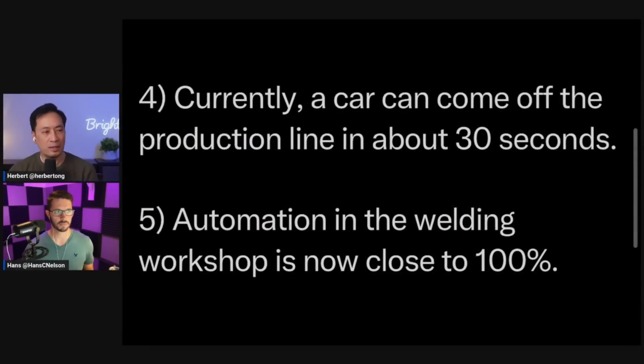So this is critical. First of all, Grace Tao also said these next 4 points, which I think are very important. Number 1, a car can now come off the production line in 30 seconds. So that's how fast they're able to shave it off. Literally 6 months ago, they were saying 40 seconds, and now it's 30 seconds. They really improved that.